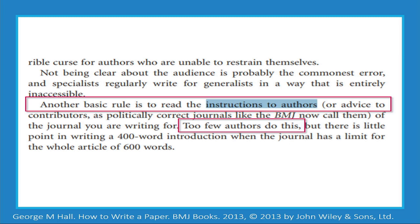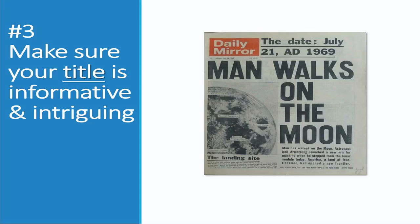It's very insulting and impolite for an editor to receive a paper and to realize that the paper has not been written in accordance with the journal style. So before you sit down and start to write a paper, please read instructions to authors.